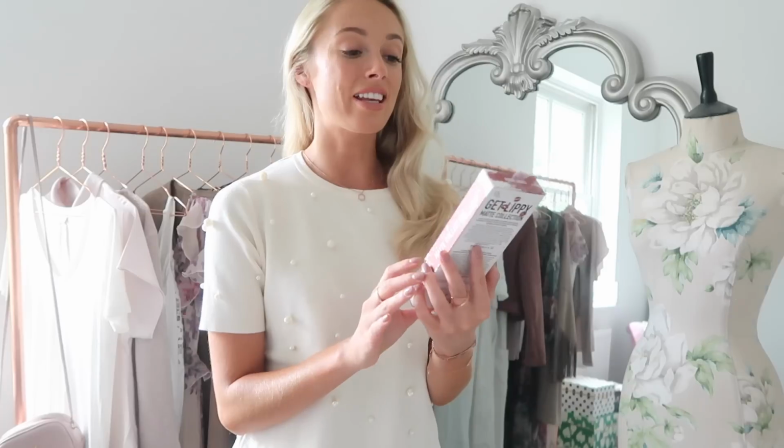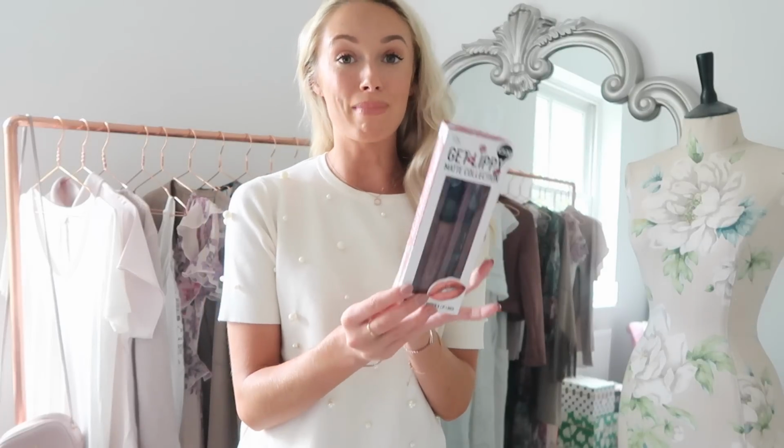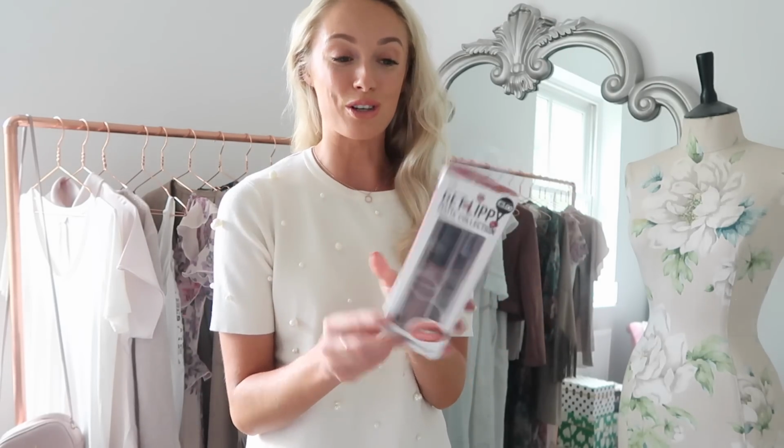The next thing that I picked up was actually a beauty dupe, and I've heard really good things about these. This is the Primark Get Lippy Matte collection, and it does look very similar to the Kylie lip kits. I've not tried it out yet, but I'm very intrigued to do so. It was only £3, and that wouldn't even cover your shipping for the Kylie lip kit, so a really good discount on that if it's anything like it.